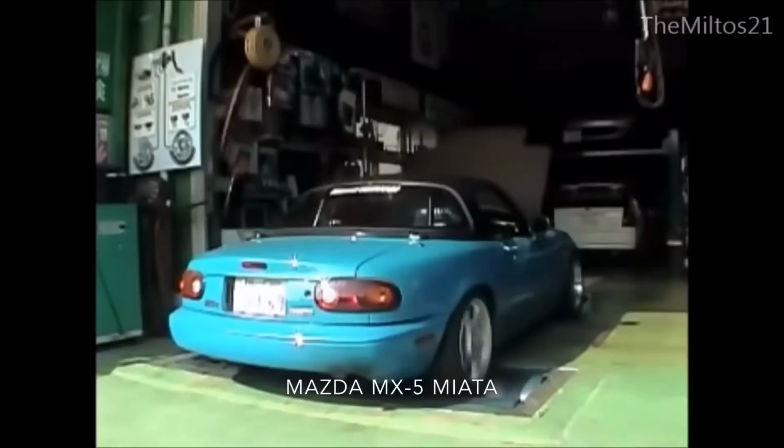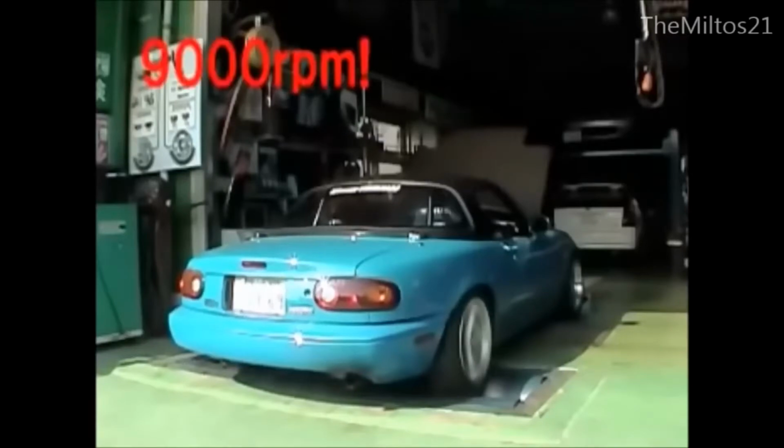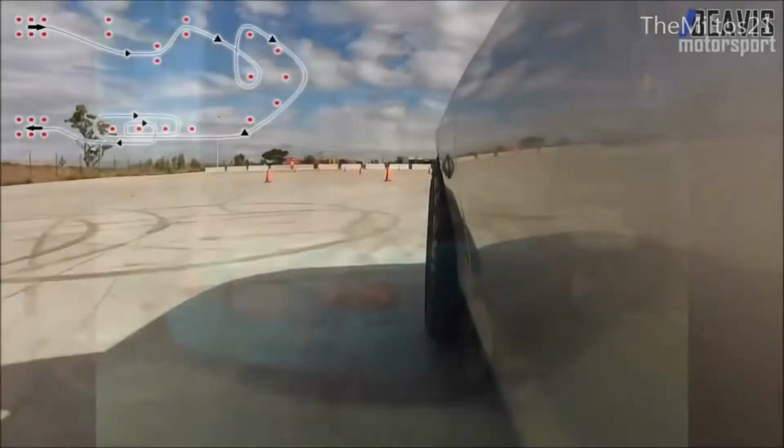So the first one is a Miata. It has a 1.6 and it also has the 1.8. The 1.6 version produces 116 horsepower to the crank. The 1.8 produces 128 horsepower to the crank. You can either get them in an auto or a 5-speed manual.